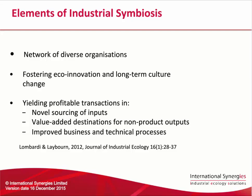The first is that you get a network of diverse organizations. The greater number of different types of industry that you can get in an IS program, the better, because that gives you more options to do different things with any resources that you get. The next is that they foster eco-innovation and long-term culture change. What we mean by that is people look at a resource and say, well, what can I actually do with that? As companies get more and more into industrial symbiosis, they can start to think differently about how they actually operate. That's the long-term culture change that we're talking about there.